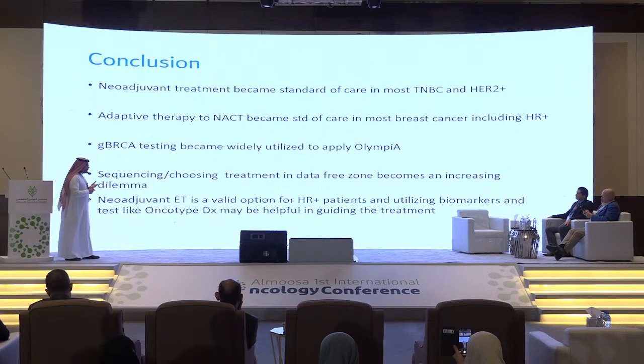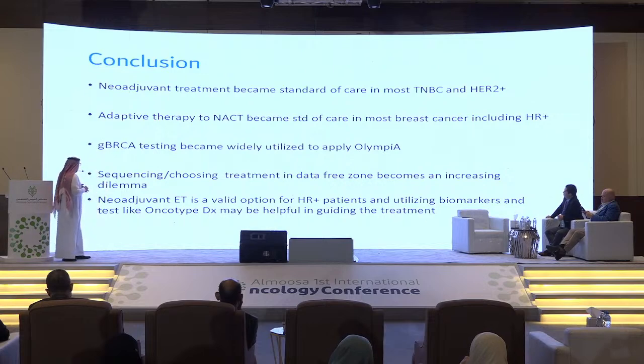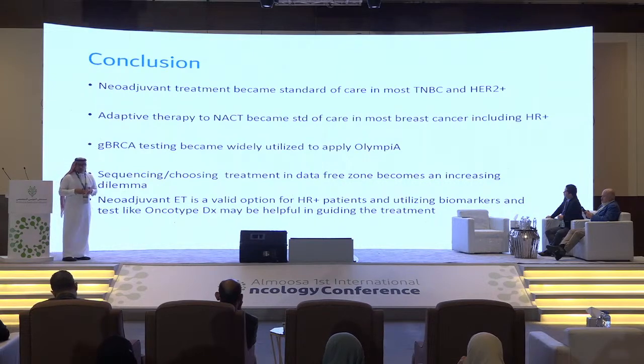So this is the conclusion. Neoadjuvant treatment is standard of care in triple negative and HER2 positive. If you don't do that, you are harming patients, in my opinion. In most of the cases, not in very small tumors. Adjuvant therapy, you should pay attention to the adjuvant therapy based on the response after neoadjuvant treatment. BRCA testing is important to adopt the OlympiA trial in the adjuvant setting.